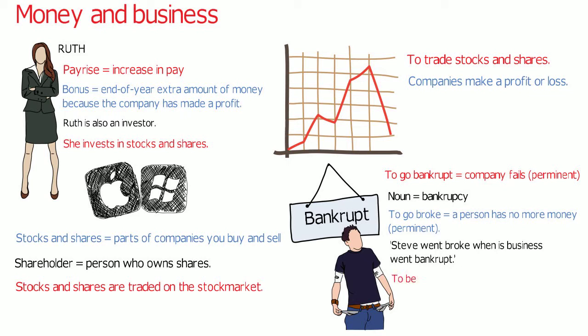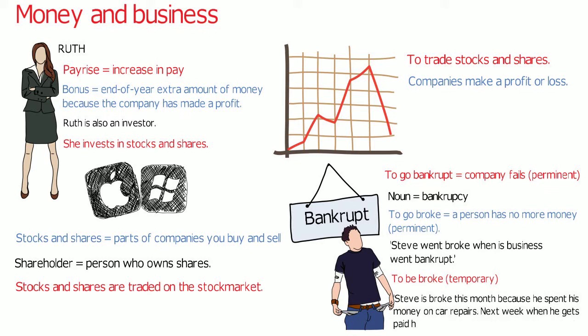However, the term to be broke is usually impermanent. Steve is broke this month because he spent his money on car repairs. Next week when he gets paid, however, he won't be broke anymore.